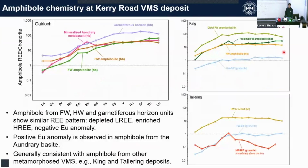And from the rare earth element patterns, as I said, everything is just very normal metamorphic amphibole, except again, the one from honorary-basite, which has a strong positive europium anomaly. So again, it's probably a thing, but we're not sure.